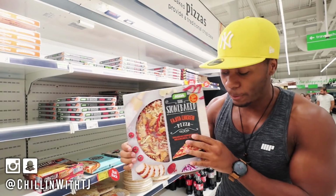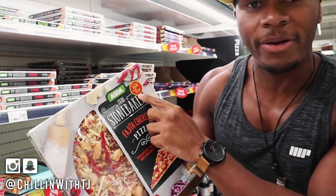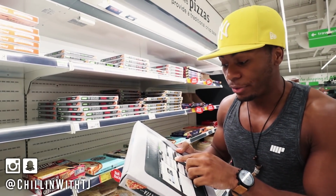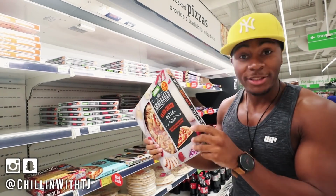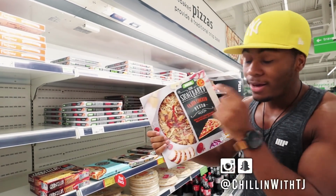This pizza, if you had half the pizza, this is the heated chicken one at ASDA, by the way, ASDA brand. It's only £1.87. But anyways, half the pizza is 324 calories. Hold on, half the pizza is also 18 grams of protein. That's actually quite a lot. So yeah, basically this is a decent pizza. I highly recommend it if you shop at ASDA.